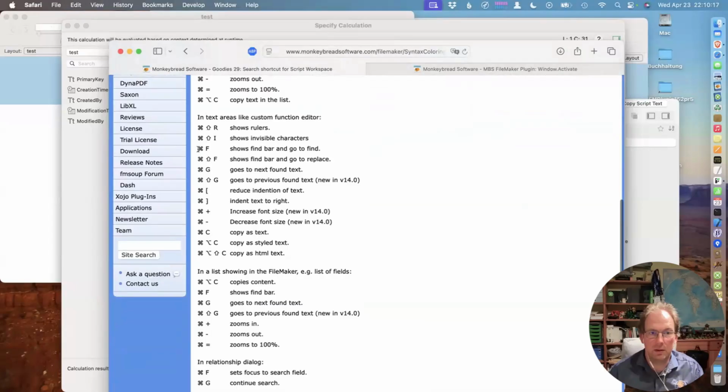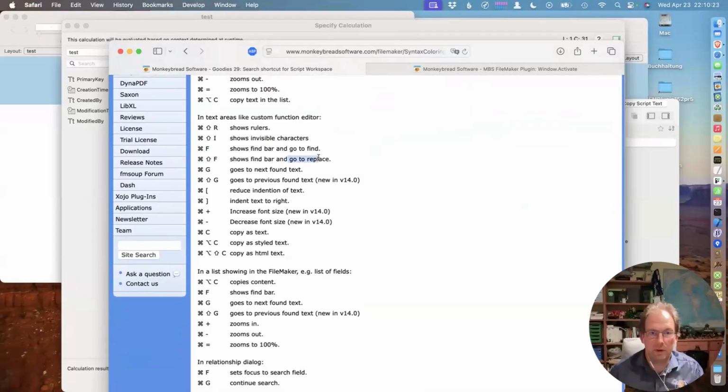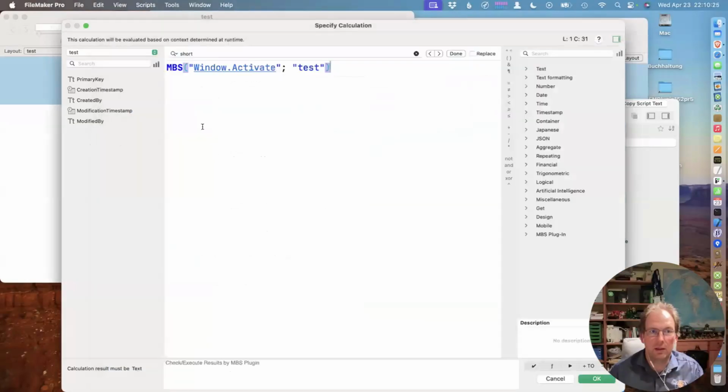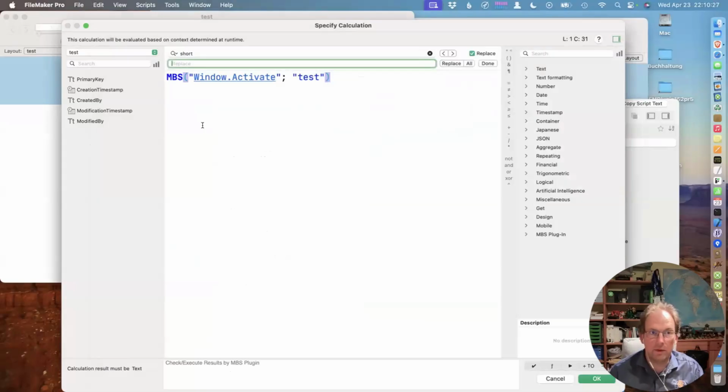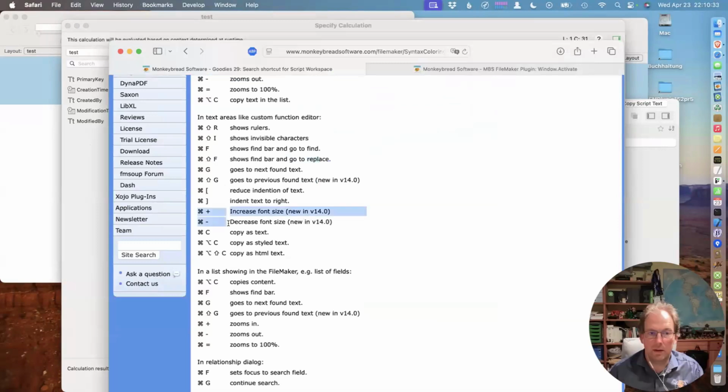So Command F to show the find bar. Command Shift F for replace. So I can just sit here, Command Shift F, and I can type replace. So here the plus and minus. There we go.